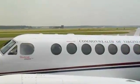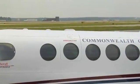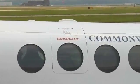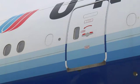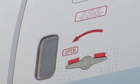Commuter and business aircraft may include wing exit hatches. These small hatches will usually not accommodate rescue personnel in breathing apparatus. They may be locked or inoperable from the outside. Commercial and military aircraft usually include opening instructions outside each door. Complexity and lack of standardization can complicate rescue efforts.